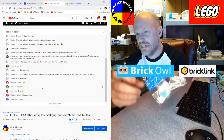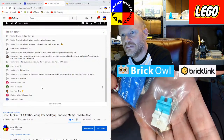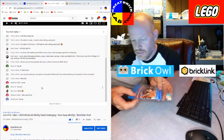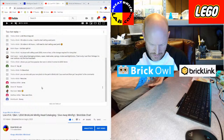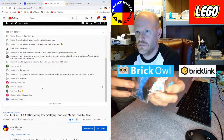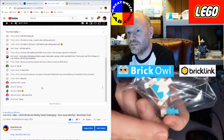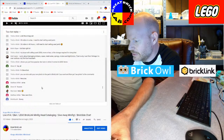So here's the legs of the one that we have. Okay, so there's the legs, and there's the torso. There's a little bit of a glare on that because of that light. Let me pull out this torso here.